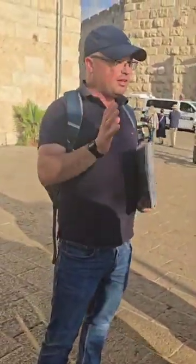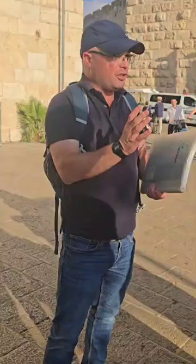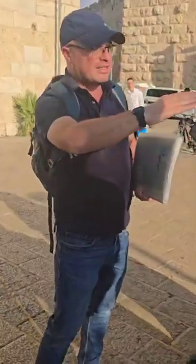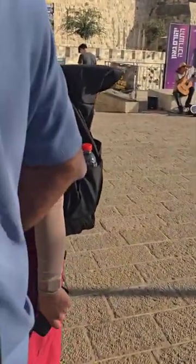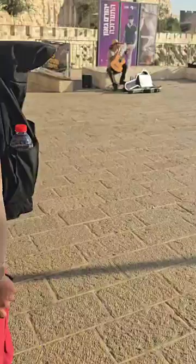Machane Yehuda Market, if you saw it, and the rest of the streets, everything is the way of thinking of the British. The fact that all the valleys, including Gehenna, the Valley of Hinnom, and the big valley next to the Parliament, are green, with grass and parks. That's another present that they gave us.